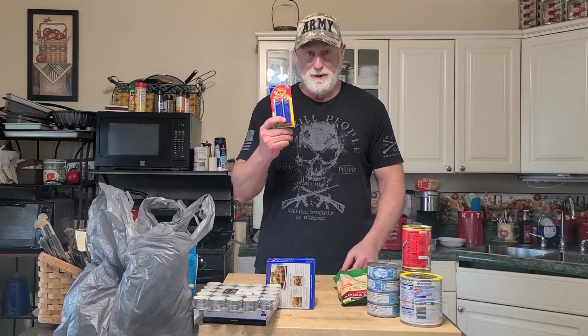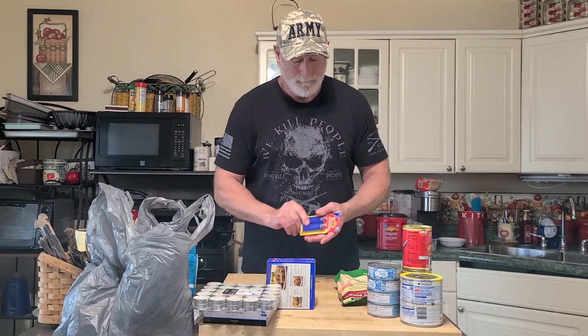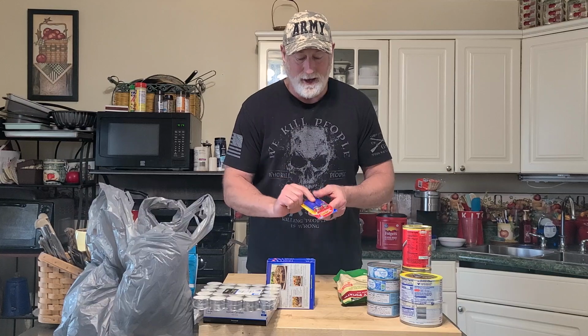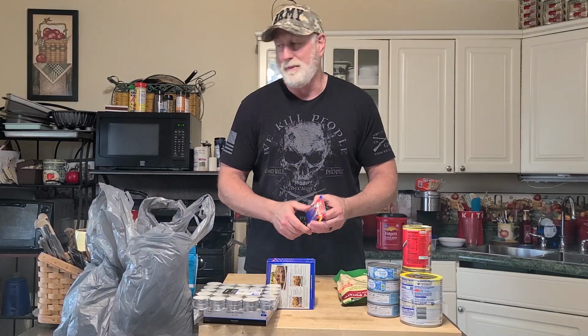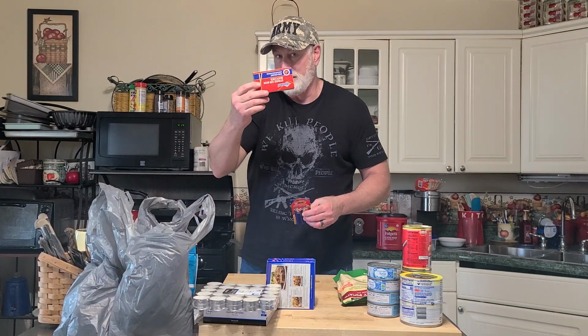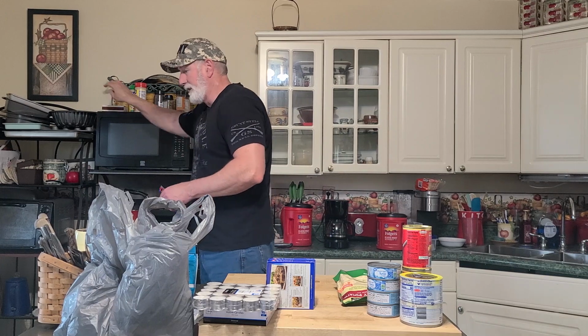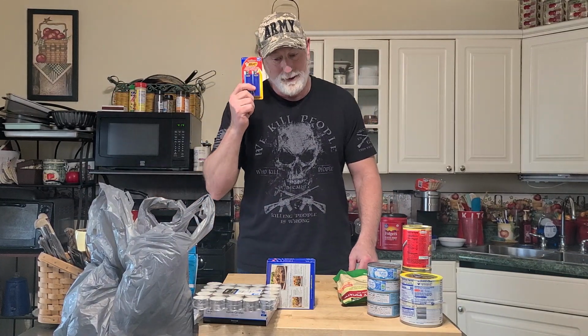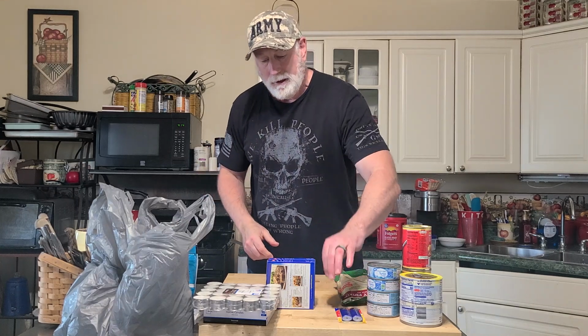Also, about once a month I grab a couple lighters. I don't smoke, but this is how you make fire. I have these all throughout the house. I have them in storage. They're just great things to have if you need to make a fire. I buy these all the time. I buy matches all the time. Yes, I do have a ferro rod and flint and steel, but hey, I'm going to go for the easy way first.